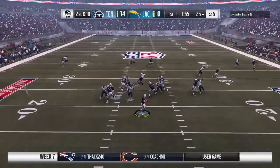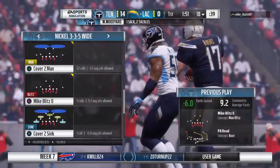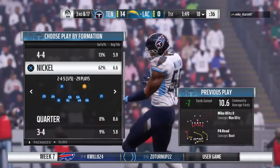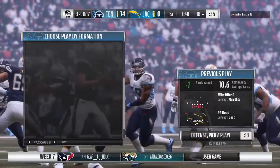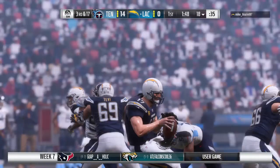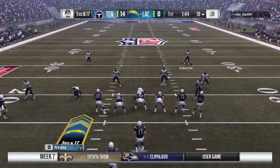Now it's a bootleg with Rivers. And the Titan defense steps up here, and down he goes. Wesley Woodyard in there to get him, and that's sack number 6 for him on the year. So it's 3rd and long for the Chargers, and Rivers after the sack.